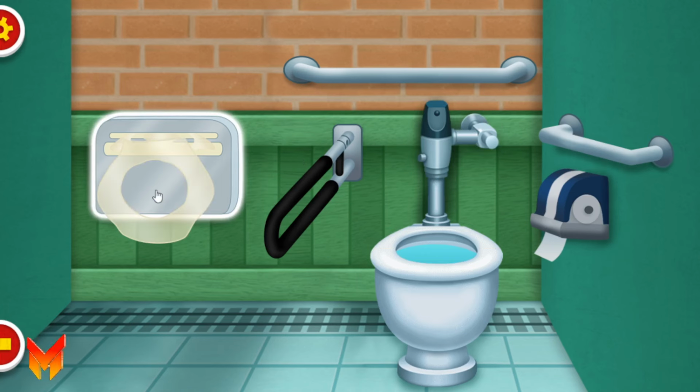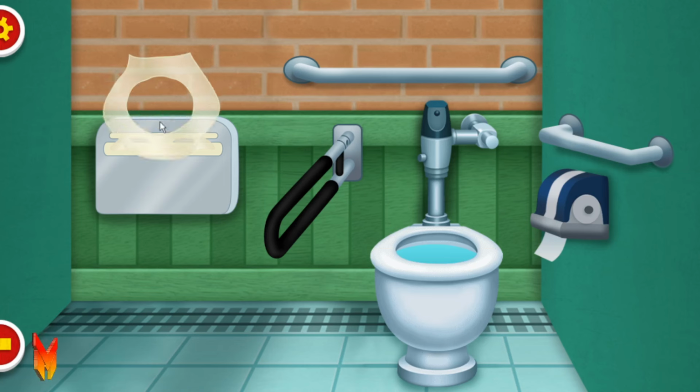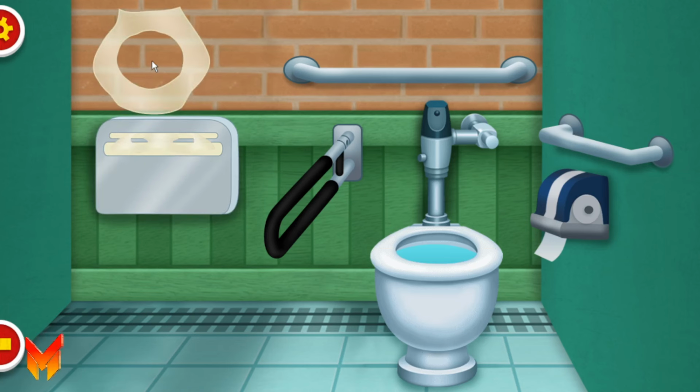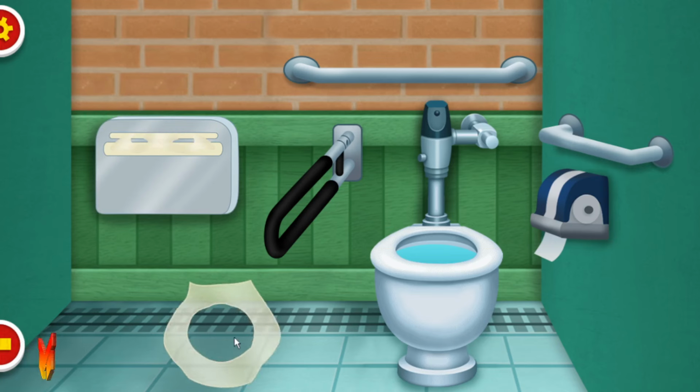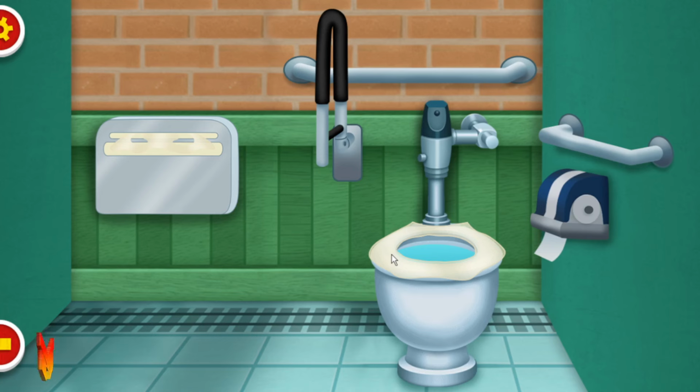Ooh, what's this? Those are toilet seat covers. You can put one on the potty if you don't want to sit directly on the toilet seat. Try it out. People can hold on to these grab bars for support.